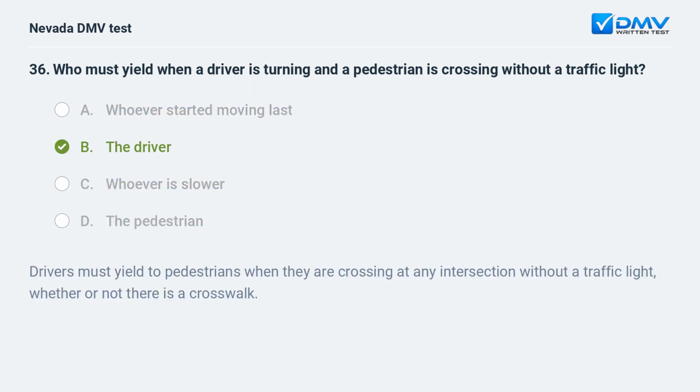B. The driver. Drivers must yield to pedestrians when they are crossing at any intersection without a traffic light, whether or not there is a crosswalk.